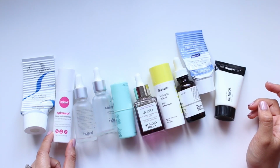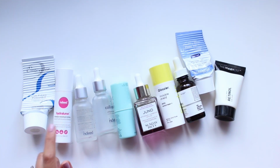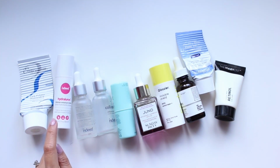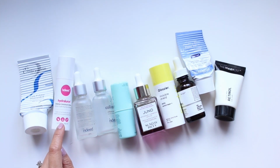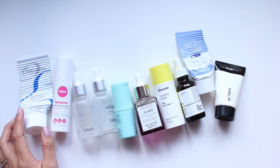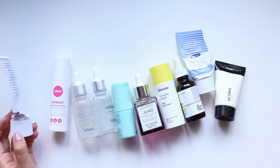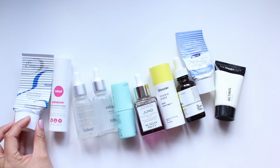I used up a few moisturizers. This one is the Indeed Labs Hydraluron Intense Moisture Lotion. This is probably my second or third tube of this. I remember buying a couple, but then I might have given one to my mom. It's nice. It has a really nice creamy consistency, so really nice and hydrating. I also used up the Embryolisse 24-hour cream, which is also really nice.